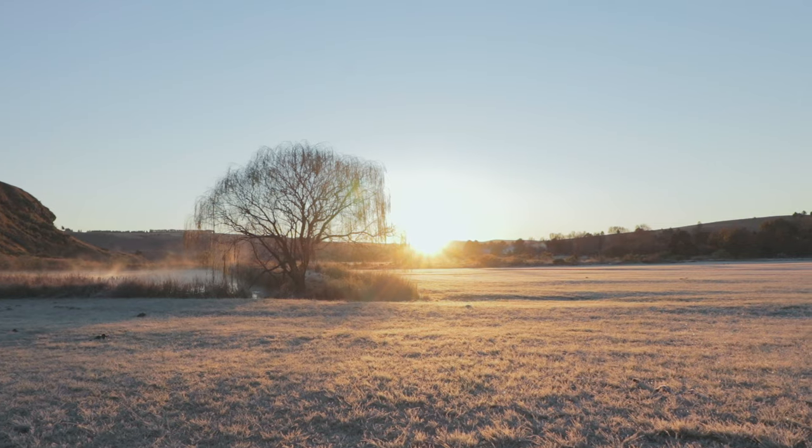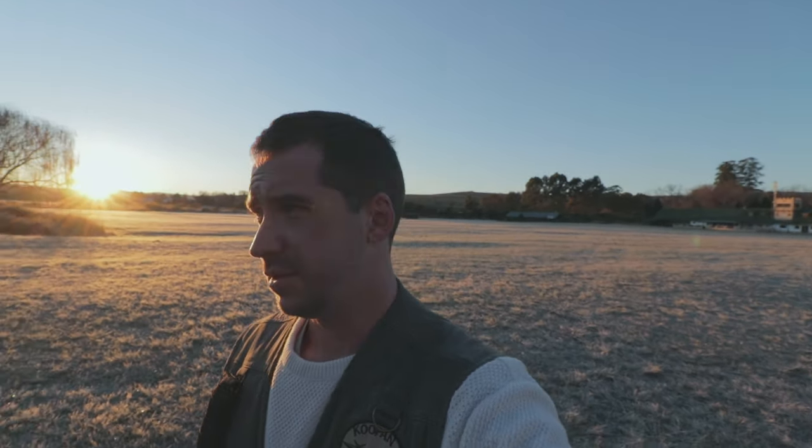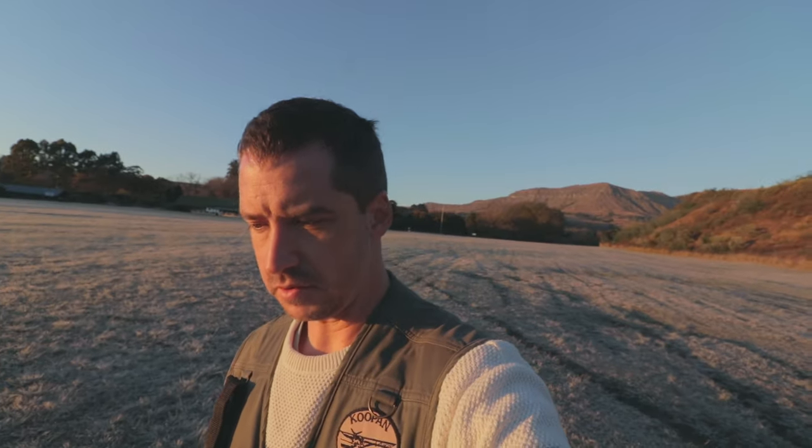What is up, everyone? It is yet another crisp morning in the Drakensberg. And today we are heading home. The plan is to do some low-level flying to Aero Farm, where we're going to refuel, and then from there we're going to head straight back to my home airfield.